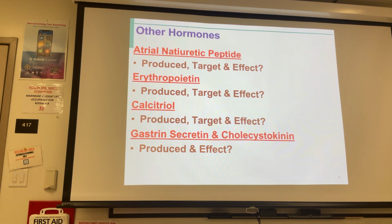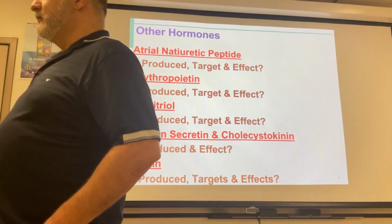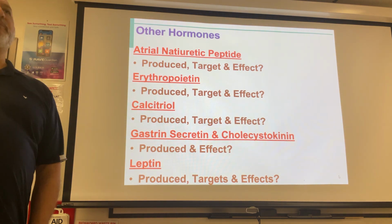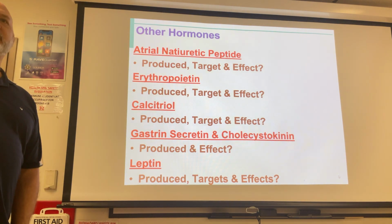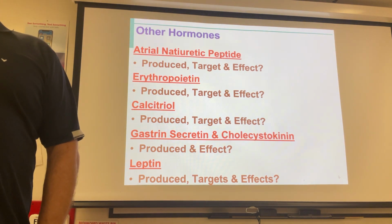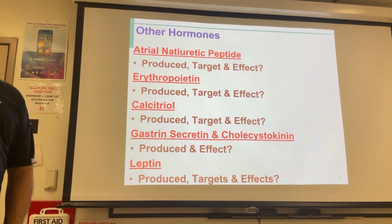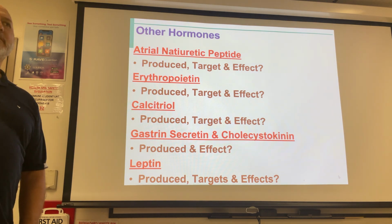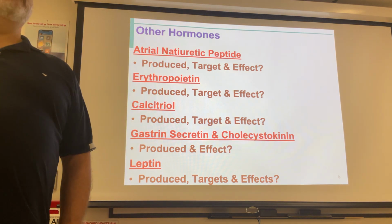There is one last hormone that I do want to talk about associated with the digestive system, and that one is called leptin. Anyone know where leptin is actually produced? It's produced in adipose, absolutely. It is produced by adipose, right? It has a couple of targets, but one of its main targets is actually the hypothalamus. People were incredibly excited when they first learned about this hormone.